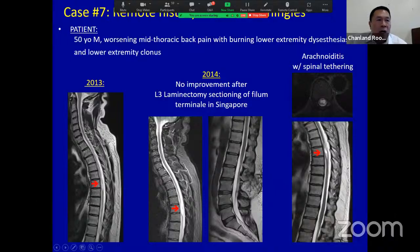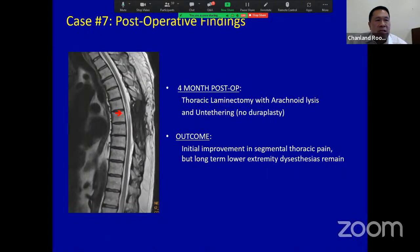So he came to the States, we reviewed his case, and we decided to do an intradural exploration at the level of where this syrinx was. And this was accomplished by doing thoracic laminectomy. And what we found were arachnoidal adhesions. The cord was untethered. No duroplasty was performed. He had some improvement in his mid-thoracic dysesthesias, but he still complained of distal lower extremity dysesthesias, which were actually quite significant.